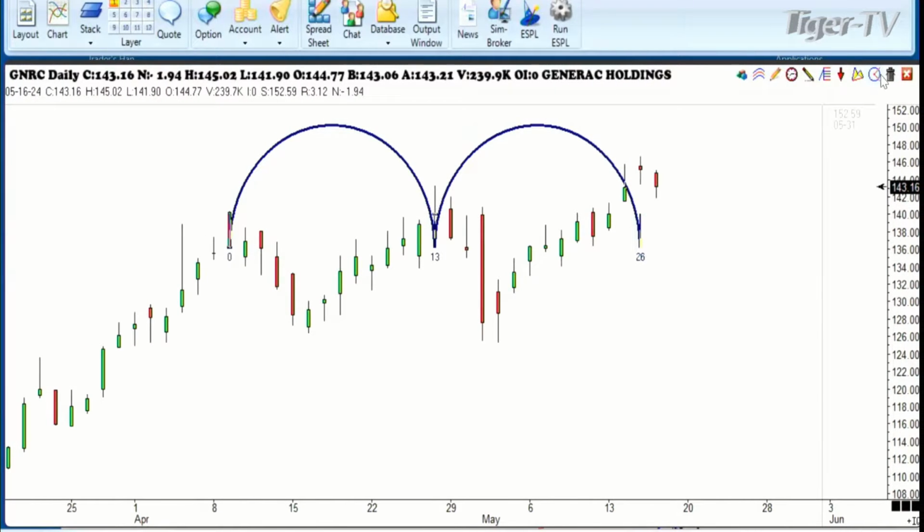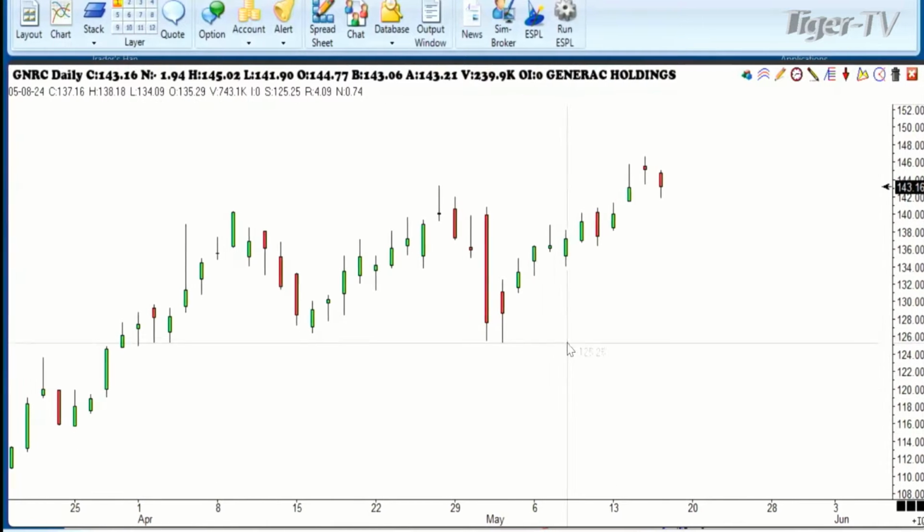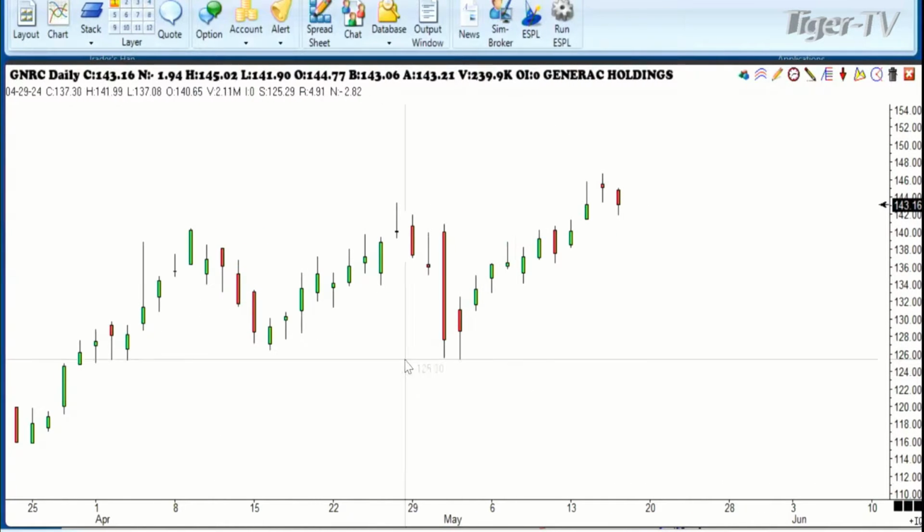But look what we have going on here. Let's get this out of the way. This would be one if you do options. I don't know if there's earnings coming out on this. If there's earnings coming out, I would buy a put and just put it away, because I think this is a really nice pattern.